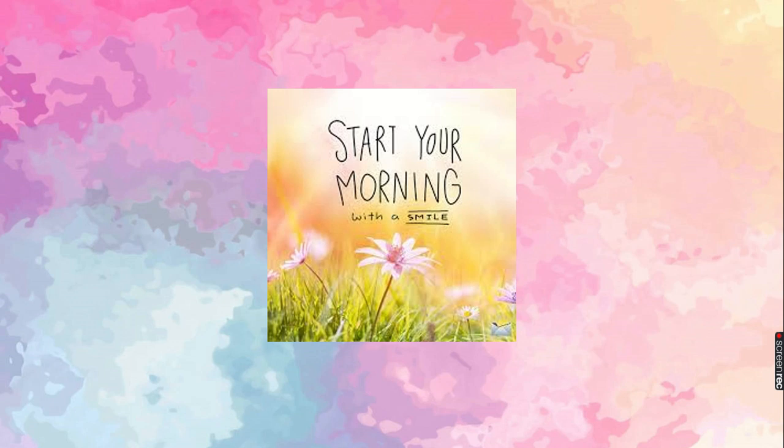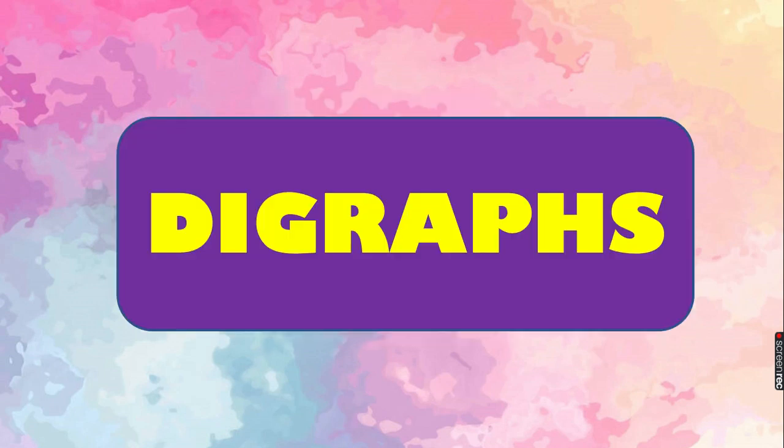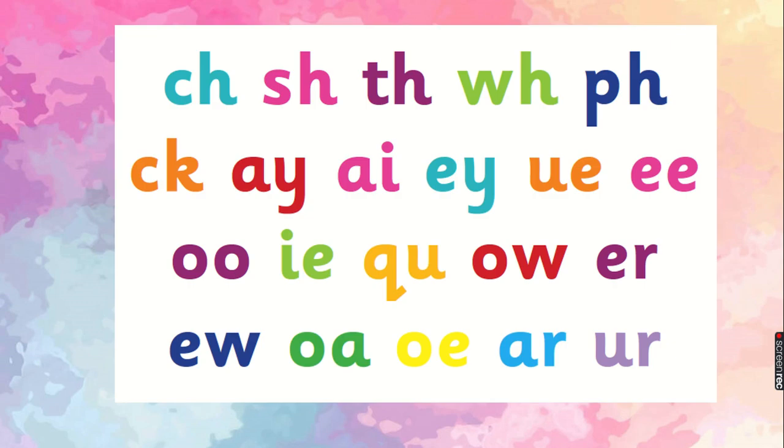We already talked about different digraphs, and today we're still going to have one more digraph to learn. And which one do you think it's going to be? Oh, we're going to have the Q and U digraph. I believe some of you already know what it sounds like. We'll just have more examples and then practice how to read words with the Q and U digraph.